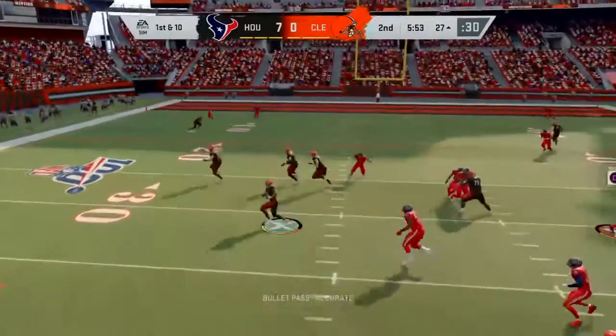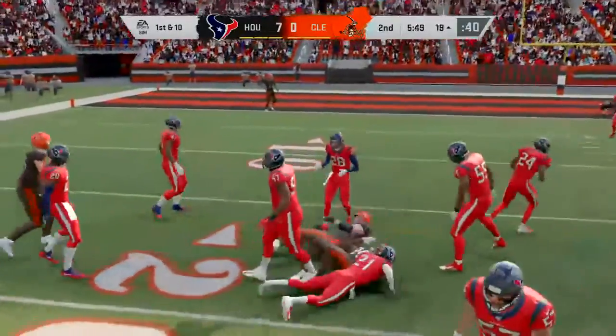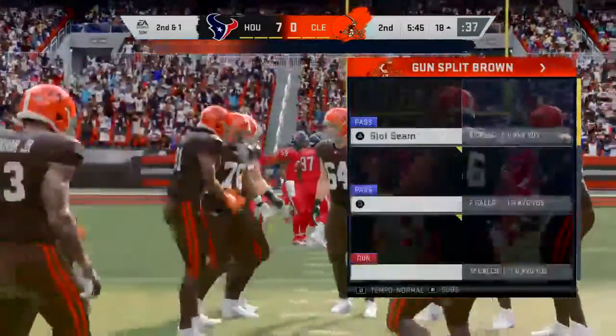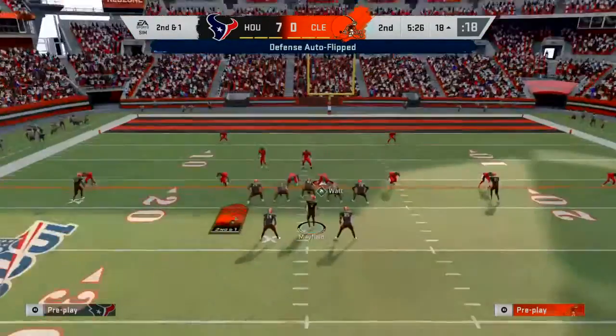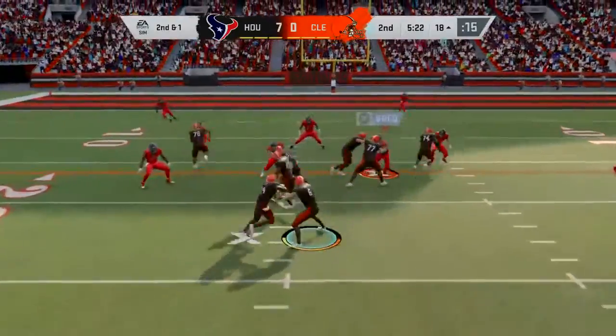Mayfield now after the fumble recovery. They set up the screen to Chubb. And this will leave him a yard short. Nice pickup of 9 yards on 1st down. For a second there, I thought that might break big. Screen pass, looked like it was coming together. Looked like there was an opening. Still, ended up with a solid gain.